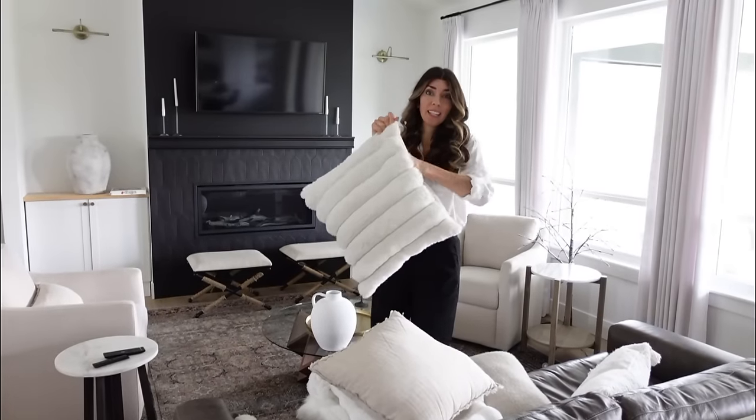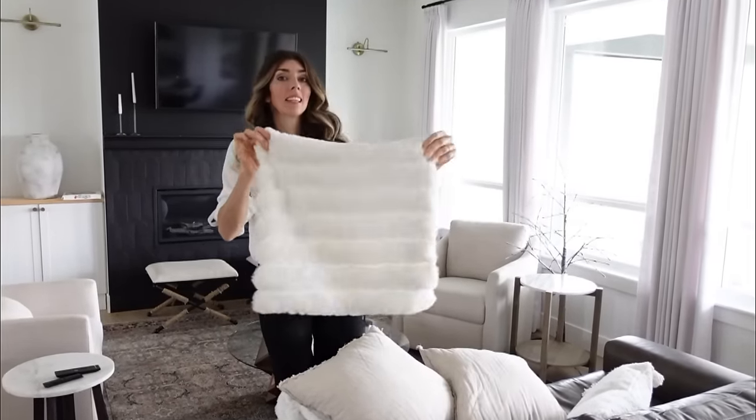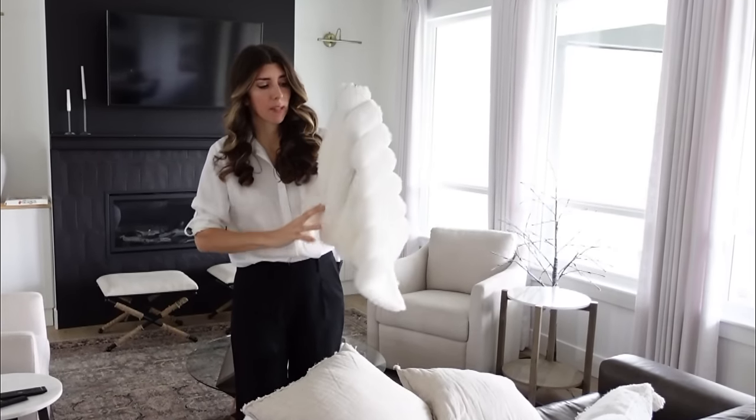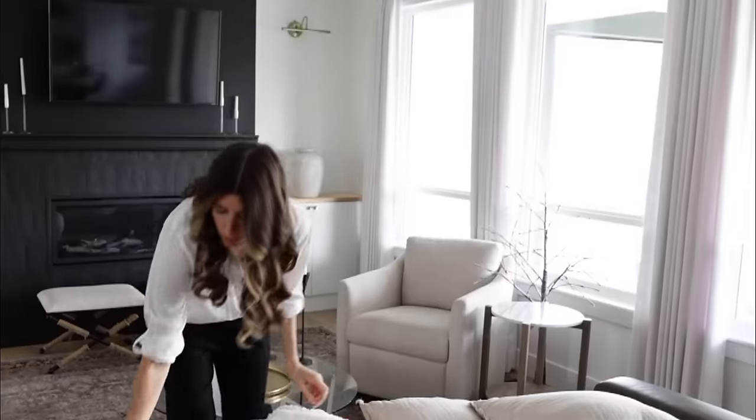The zipper is so well hidden, it takes me a minute to find it. I think these were probably one of my favorite purchases for wintertime and for Christmas. These fur pillows, so, so pretty. Cozy and everything, but time to go.